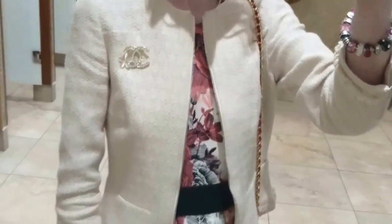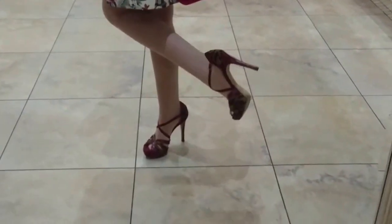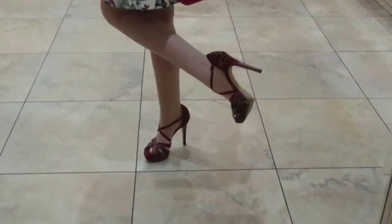So I'll give you a quick little outfit of the day. I am wearing one of my favourite Karen Millen crop tweed jackets, accessorised with my Chanel brooch. Dress is Karen Millen as well. My shoes, which I don't know if you can see, are a pair of my favourite from LK Bennett.